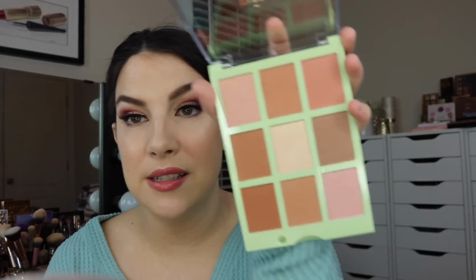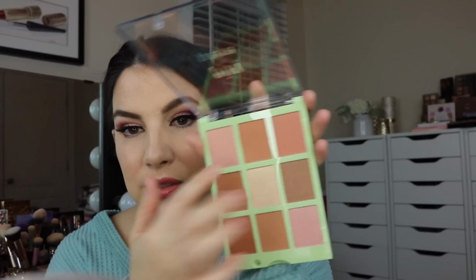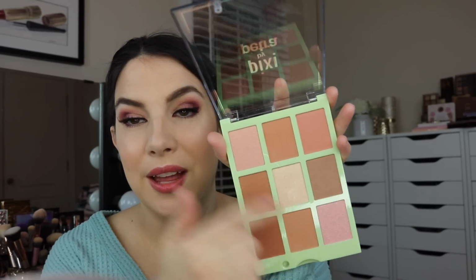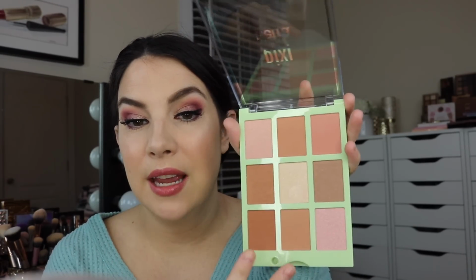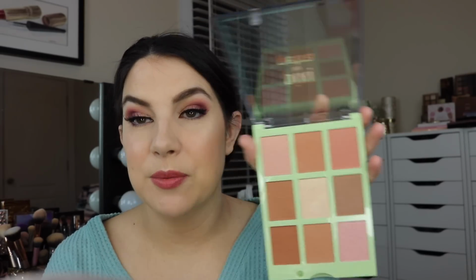And then this is the Sheer Sunshine palette from Pixie. And yeah, I know I like their cheek stuff. And here you've got bronzers, you've got shimmery bronzers, a couple of blushes, several highlighters. Here I'm wearing all of this today. This is my bronzer, this is my blush, and this one's my highlight today.